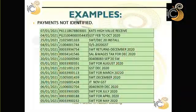Another issue, payments not identified. These are some of the examples that I extracted. You will see on the third column again under unidentified payments. The description is just "high value received."